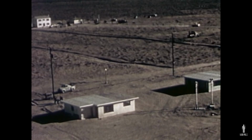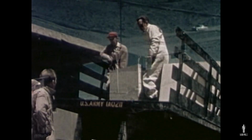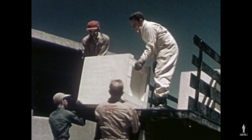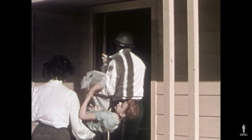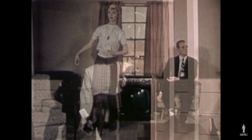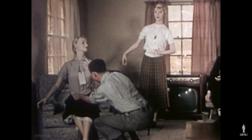That's the real purpose of testing these houses, to find their weak points. Through the cooperation of the furniture and appliance industries, household furnishings were installed in the houses. Mannequin families supplied by private industry are to represent Mr. and Mrs. America. Interior home furnishings donated by industry are complete in every detail.